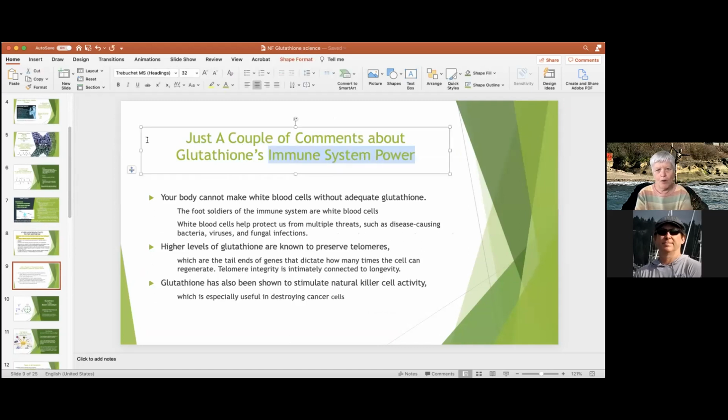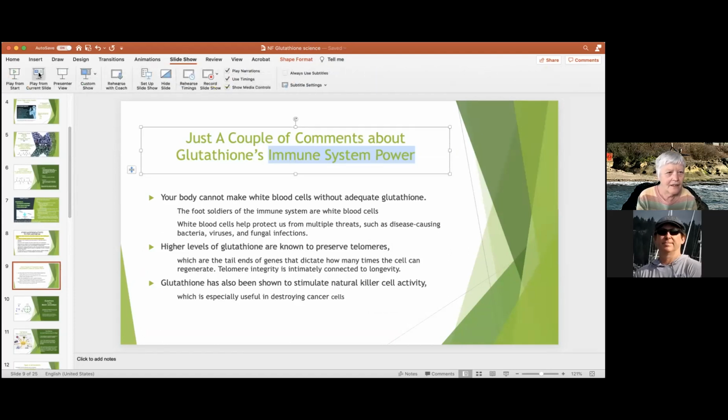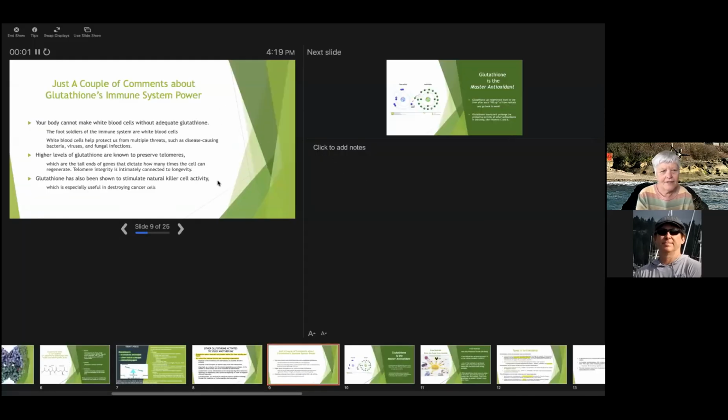It gives a little bit more from the immune system, what glutathione's doing. Your body actually can't make white blood cells if it doesn't have enough glutathione. White blood cells are the primary foot soldiers for your immune system, and they protect us from all kinds of viruses and bacteria, et cetera.